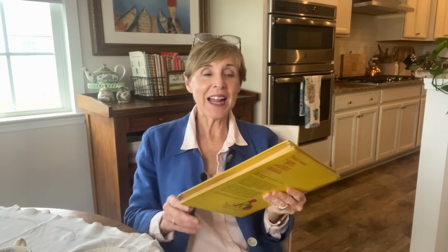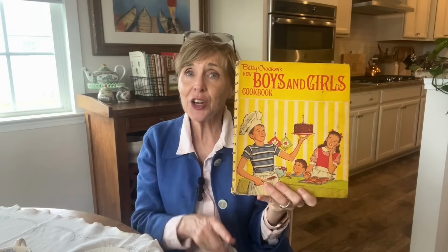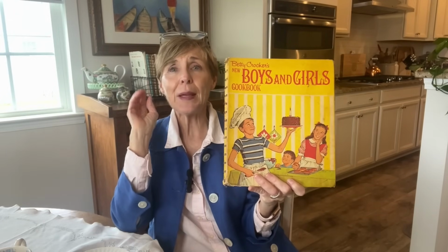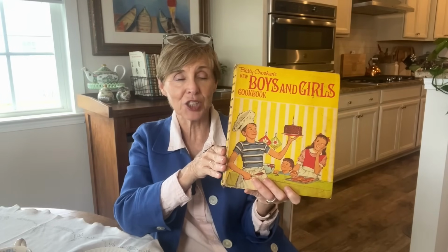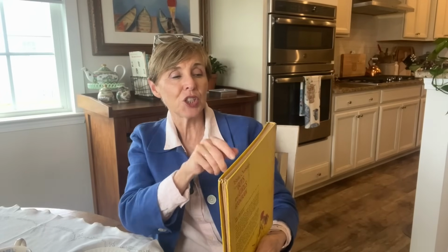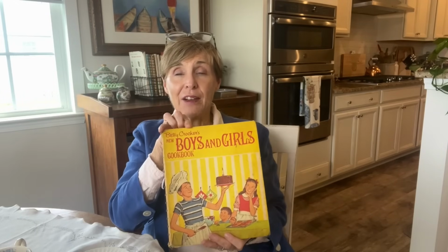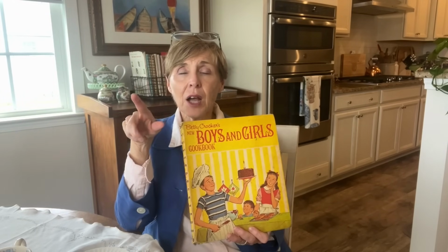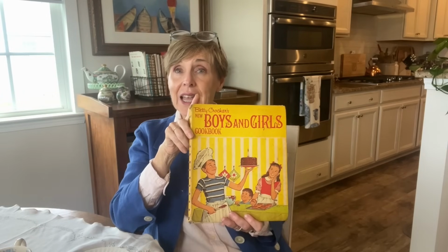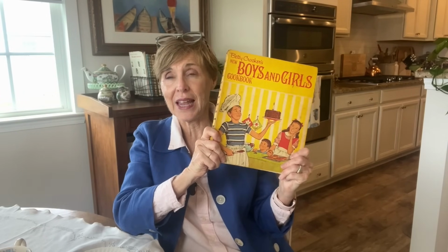Okay, one last book to share, and this is a cookbook I actually already own. I shared it in a video I did way back when we first started the channel, sharing my vintage cookbook collection. It is the Betty Crocker's New Boys and Girls Cookbook. This is the first cookbook I ever owned. We cut out a box top from Cheerios and sent in a check, mailed it in, and my mother ordered this for me, and I still have it.